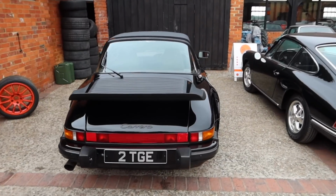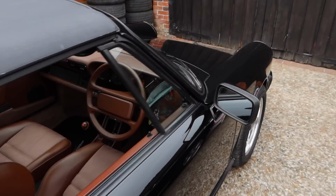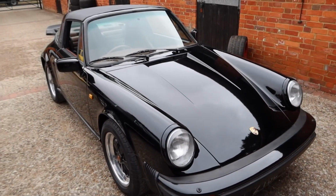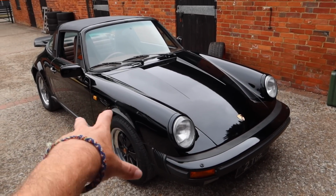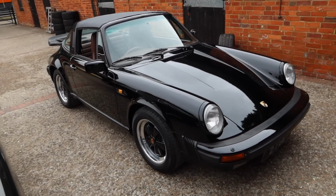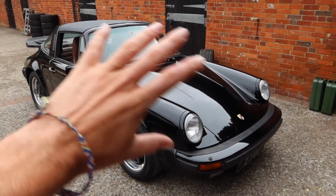Here she is then, she is back. She's back on the channel. I bet you thought you wouldn't see this car again. You were wrong. I'm so buzzing to get this back. She literally looks new. So for those that missed it and are new to the channel, this actually had pretty much a 10-part series restoring this. So it's had new paint, literally everything.